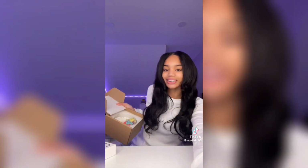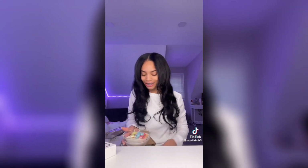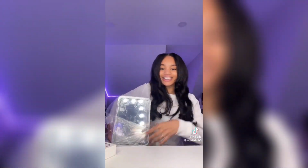Next is a gift from my sister. She ended up getting me this really adorable candle that looks like a cereal and it smells like Trix. Next, inside this box, I got a skincare fridge. And this is what it looks like. It's so adorable. From my ministry, I ended up getting this planner and this really cute pen.